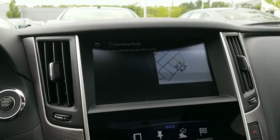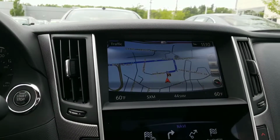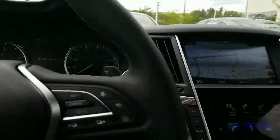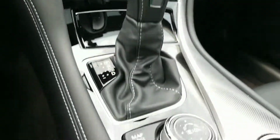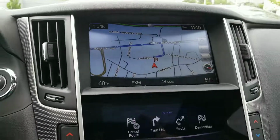Calculating route. And that's how easy it is to set up your navigation. Just hit a button, answer a couple of questions, and you're off and running. Very, very easy to use. It is touchscreen as well. You can use the arrows on the steering wheel to control it. You can also use the controller down here as well. Nice setup for you. Very easy to use.